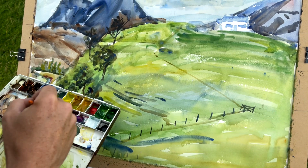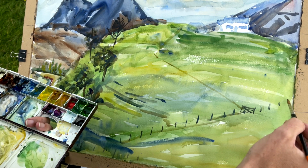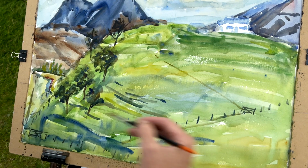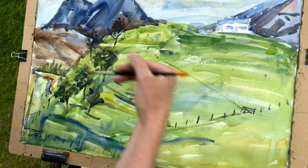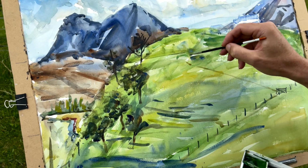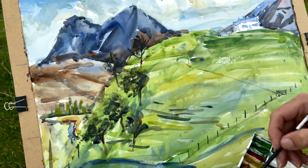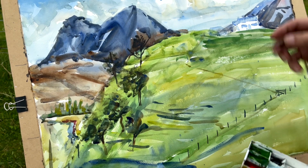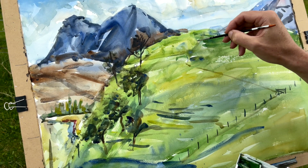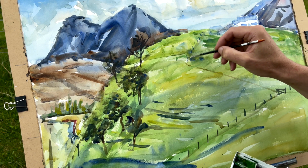And then they carry on into the distance. This one's over here. So I think with compositionals, if you can get lines leading yourself into the distance, I think that helps. Okay, more fence posts. So I'm going to use cobalt blue for the fence posts. Lead them into the distance.